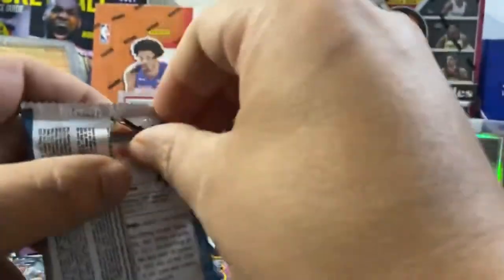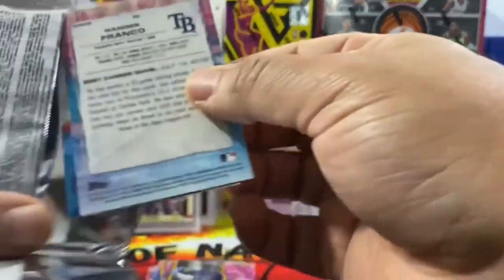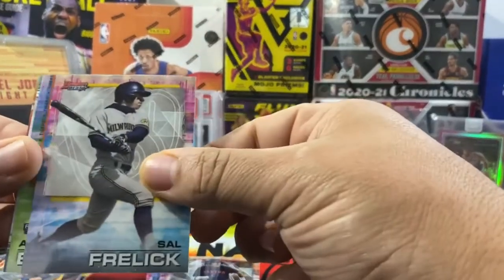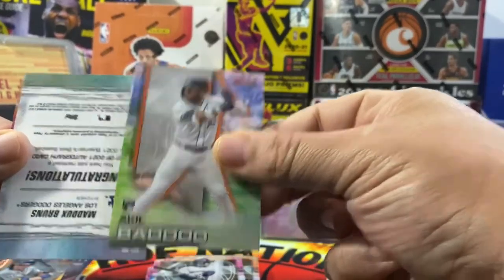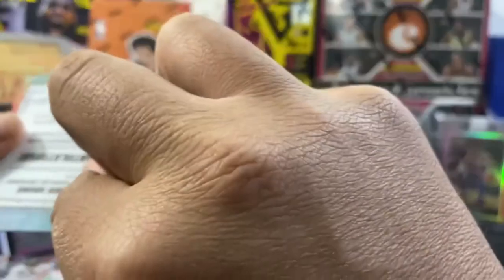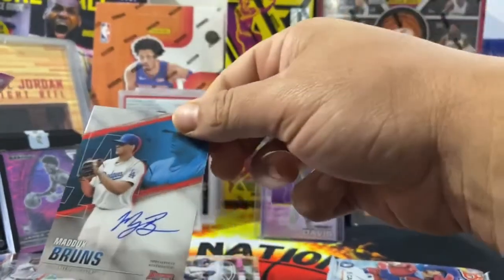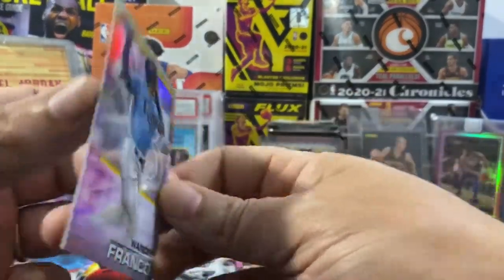Okay. Still looking for two more autos. Let's see if this is truly the Henry Davis box. Let's see. Okay. Marcelo Mayer right there. Sal Frelick. Akil Baddoo rookie card. And our auto, this one is Maddux Bruns, and a Wander Franco refractor right there.